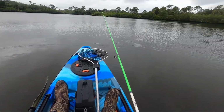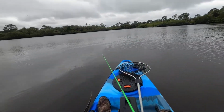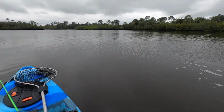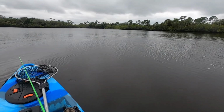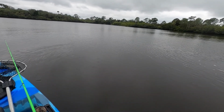It's like the wind shifted. Now it's gonna go that way, which is annoying. Blowing us towards the bank over there, and then it's gonna blow us the opposite way this way.